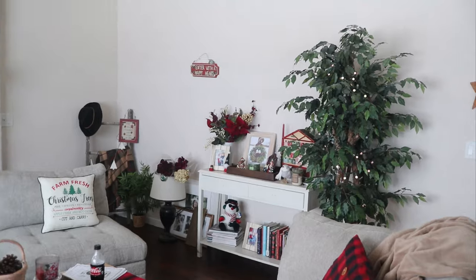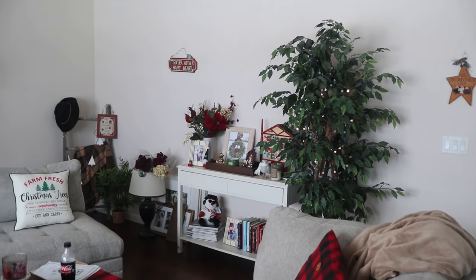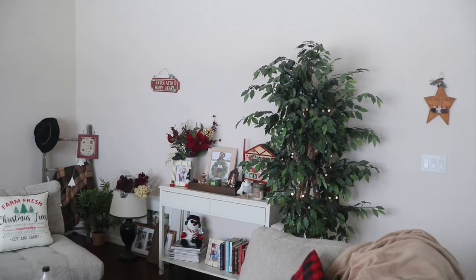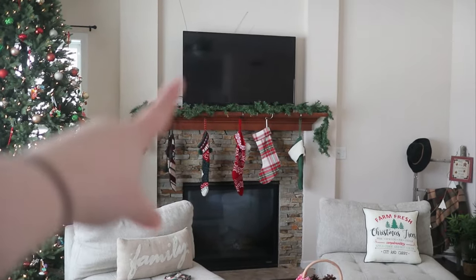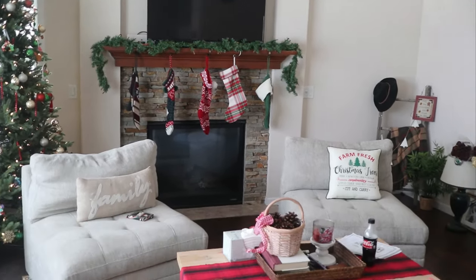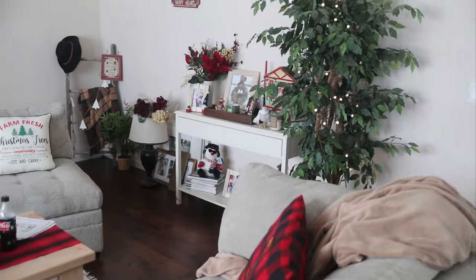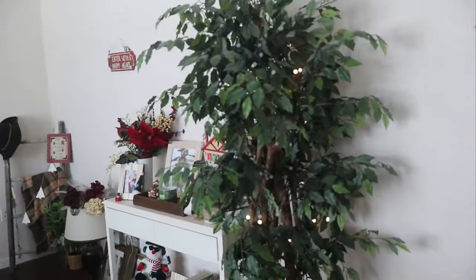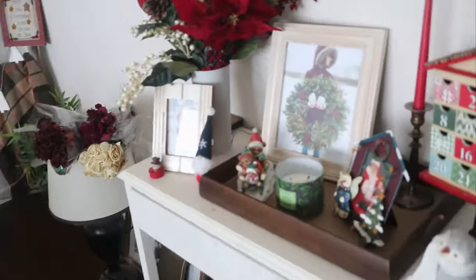Those are things that were on our wall over here, and I don't know what to do with them yet, because I feel like if they go over there, they'd look crowded. And we used to have pictures up there instead of a TV, and yeah. So they're just kind of sitting over there, waiting to be hung. But yeah, I guess since I'm filming, let's just look at some Christmas stuff.